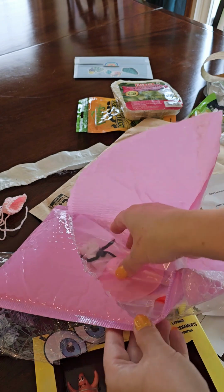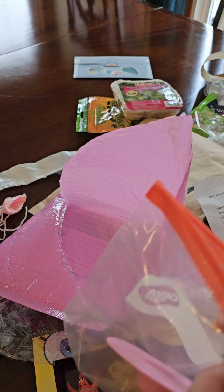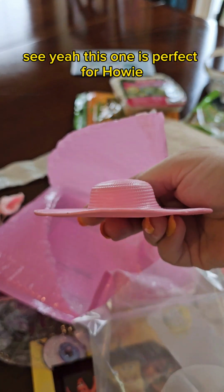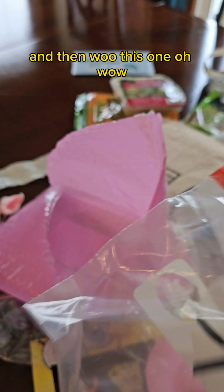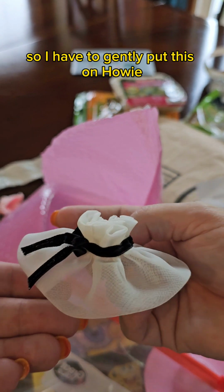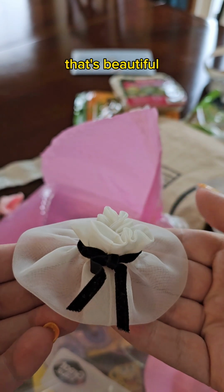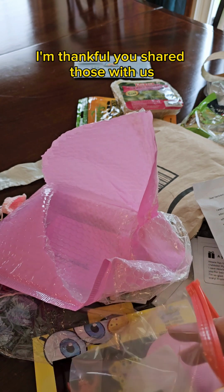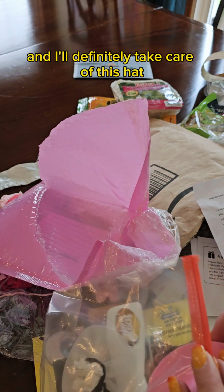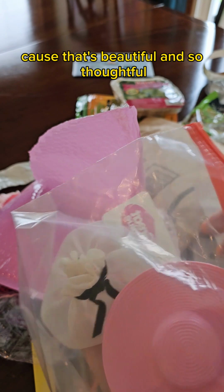Let's look at these. Ooh, we're gonna have to be so careful with this one. That one's vintage. Let's see, yes. This one is perfect for Howie. Nice and plastic, she can't get it wet. Yay. And then, ooh, this one. Oh, wow. So I'll have to gently put this on Howie. Make sure maybe she's not in the water. Oh my goodness, that's beautiful. Thank you, Michelle. Those are very special, and I'm thankful you shared those with us. I'm gonna treasure them, and I'll definitely take care of this hat. I'll keep it really safe, because that's beautiful and so thoughtful.